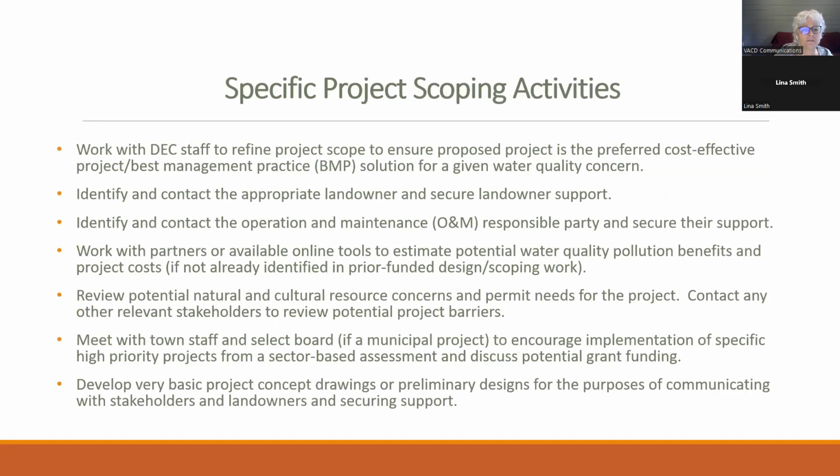Specific project scoping activities include work with DEC staff to refine project scope to ensure the proposed project is the preferred cost-effective project best management practice solution for a given water quality concern. Identify and contact the appropriate landowner to secure landowner support, or identify and contact the operation and maintenance responsible party and secure their support. Work with partners or available online tools to estimate potential water quality pollution benefits and project costs. Review potential natural and cultural resource concerns and permit needs for the projects. Contact any other relevant stakeholders to review potential project barriers.